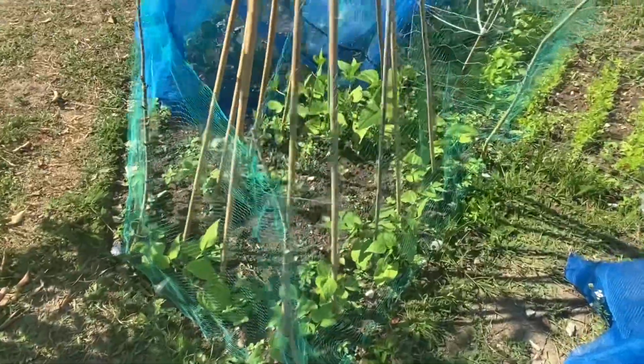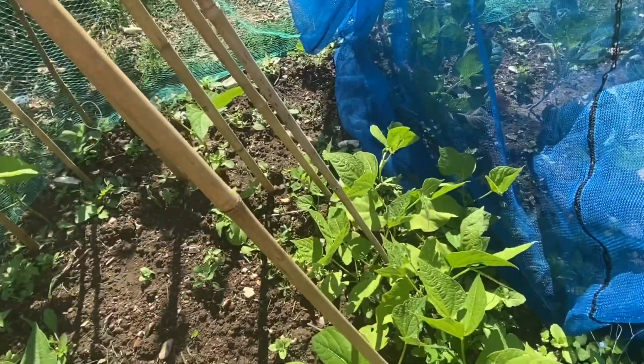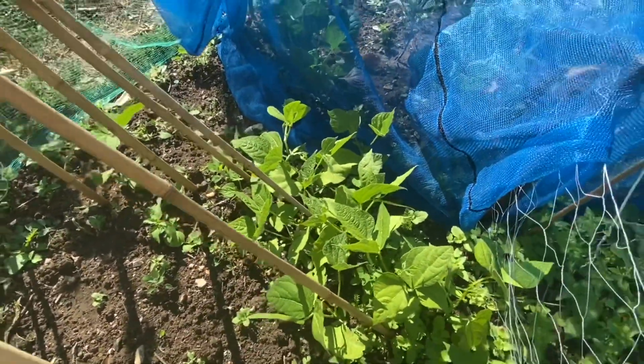And then we got cannellini beans. So these are shooting up now. There's quite a few of them. They're doing quite well, so I'm looking forward to seeing them.